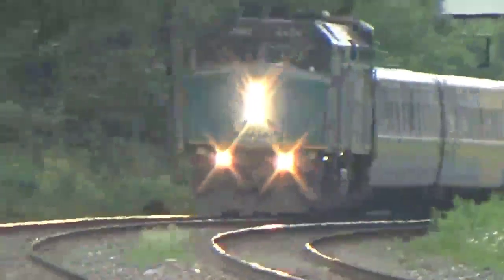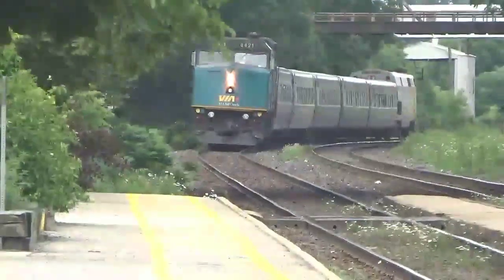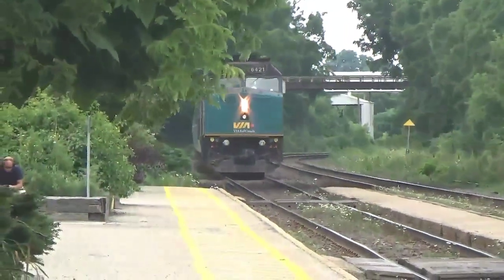Here they come, and 6421 is leading. Finally, I get to see an F40. 72 on the point is 6421. And a six car, may look like a six car consist, although I thought I heard 28 axles when I gave you the DD report.